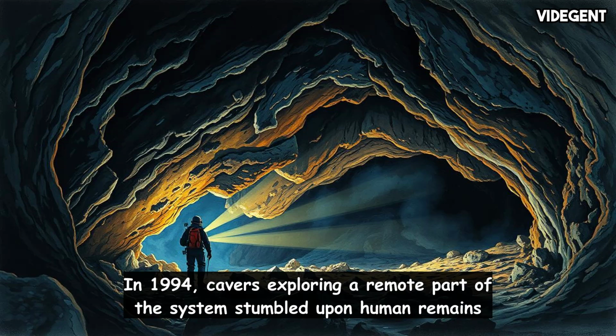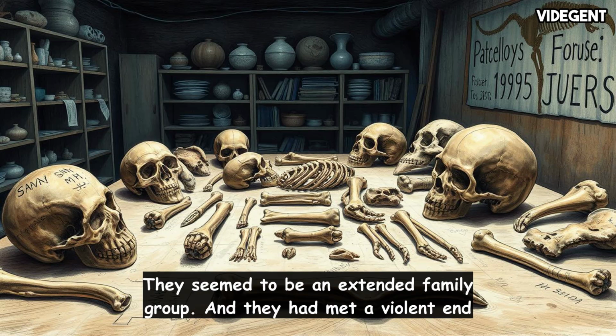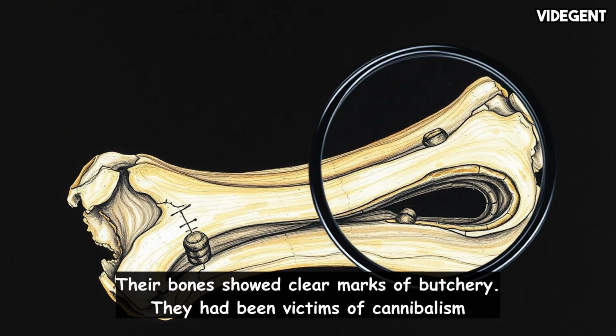In 1994, cavers exploring a remote part of the system stumbled upon human remains. Archaeologists eventually recovered over 1,000 bones, belonging to at least 12 different Neanderthals: 3 men, 3 women, 3 adolescents, and 3 younger children. They seemed to be an extended family group, and they had met a violent end. Their bones showed clear marks of butchery. They had been victims of cannibalism.